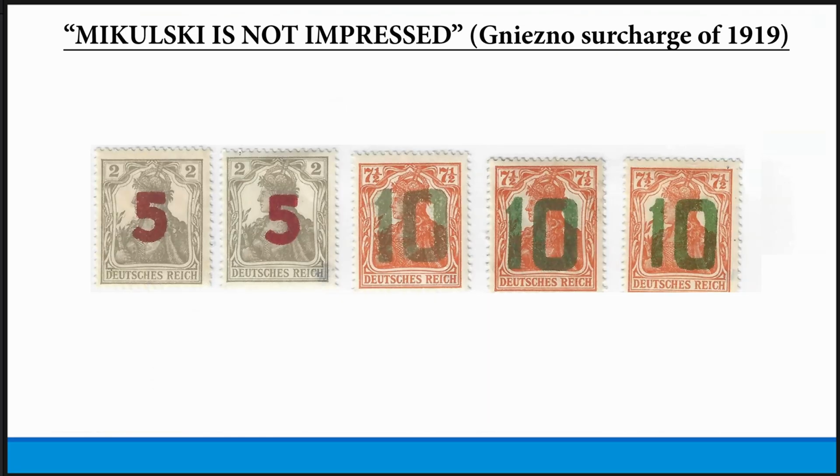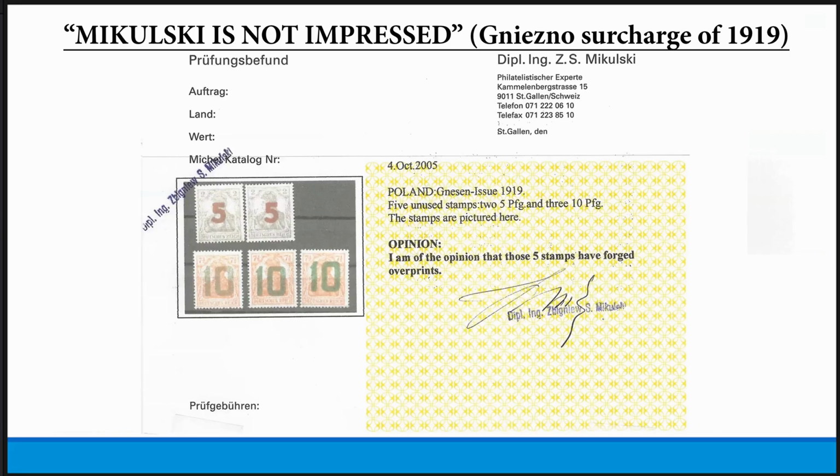And here's some additional 5 and 10 overprints on the Germanias, and we caption this, Mikulski is not impressed. He was so unimpressed that he just did one gang certificate for all 5 stamps and said, get these out of my sight, they're fakes, and let's go on to something meaningful.